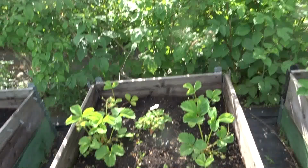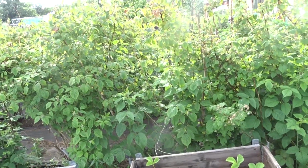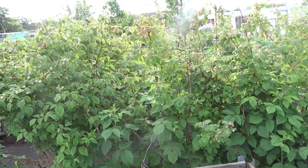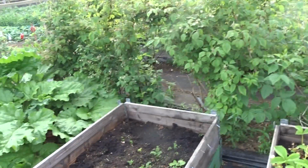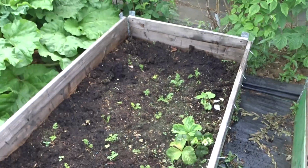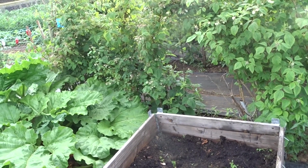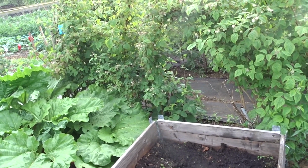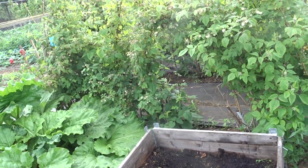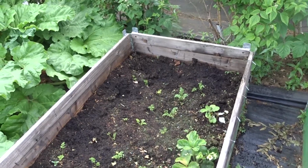When I kept them in the tunnel, I would water them, and I would also feed them from just after the leaves were starting to form. Right, in this last raised bed, the strawberries were the ones which were left in the tunnel. They were dry all winter, and to be honest with you, I gave them a chance, but they were no good, so I've taken them out.